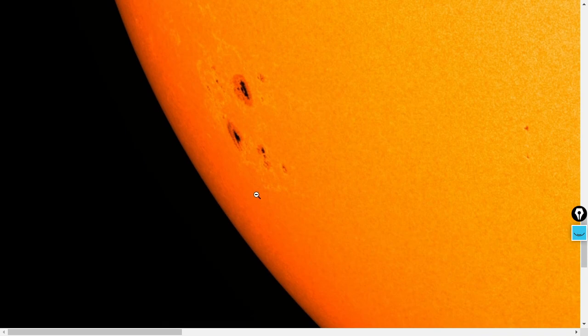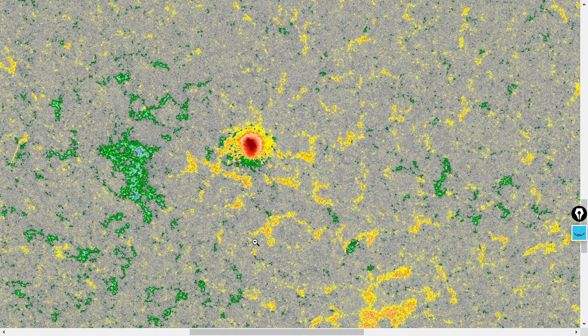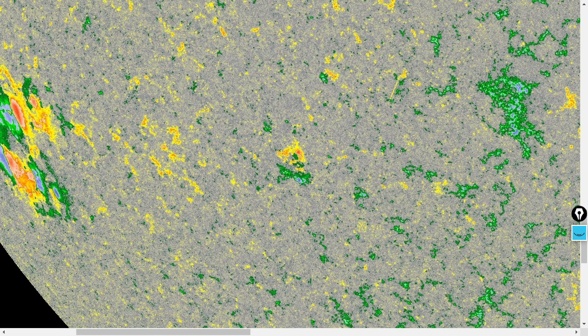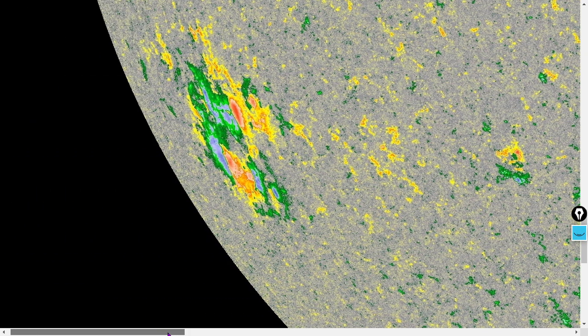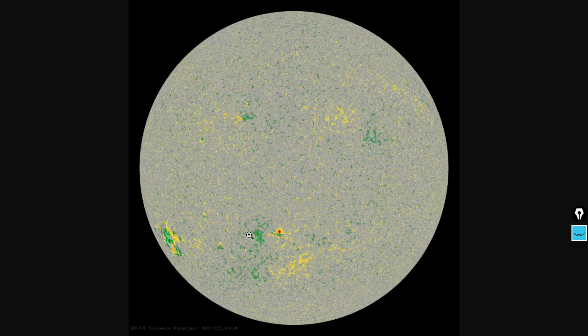There's also an active region rising to the northeast of that. There's 2886. There's sunspot 2888, again, beta class. And this thing here is just gigantic. That is beta gamma class and more than capable of producing M and probably X class flares.